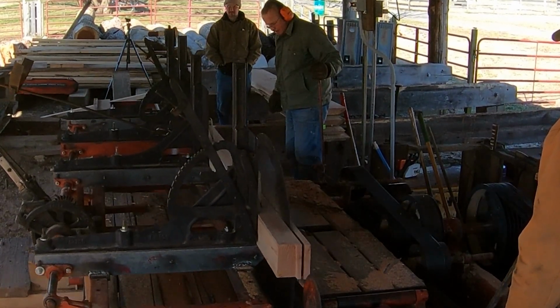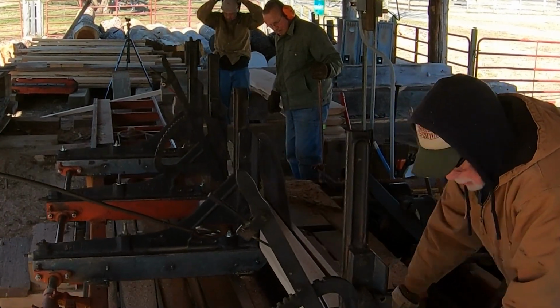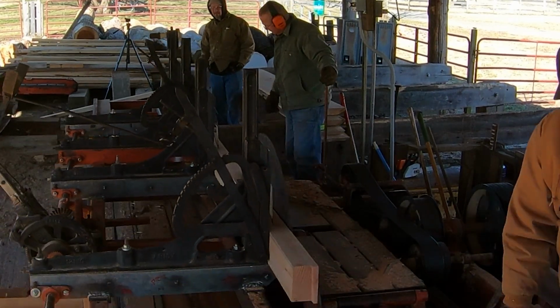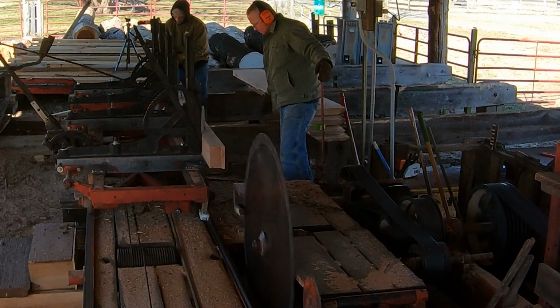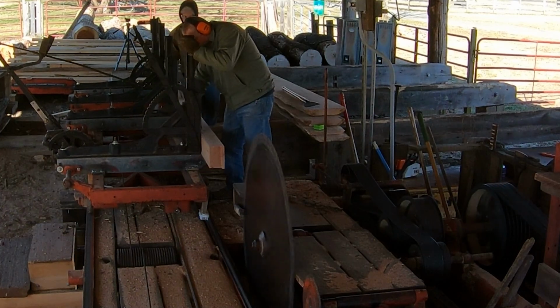We're going to go back one day this week, and we'll probably put a small log on there and double check things here, especially on our setworks, just to make sure we got that thing calibrated right. Not exactly sure how to calibrate it. I know there's 3 little levers that you flip in and flip out to make the boards heavy or light, and we know all about that, but just to double check that things are on track.